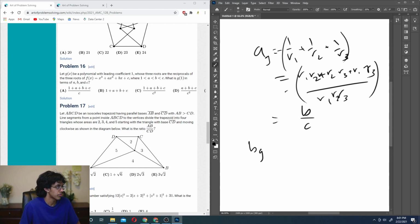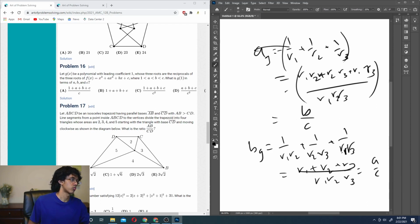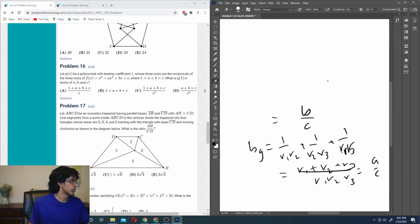Then B of G is just equal to 1 over R1R2 plus 1 over R2R3 plus 1 over R1R3. You could just see that this is R1 plus R2 plus R3 over R1R2R3. So this is the same thing as negative A over negative C, which is just A over C. And finally, the last one is going to be C of G, and that is the product 1 over R1R2R3, and that is pretty easy. That is just the negative of that, which is equal to 1 over C.